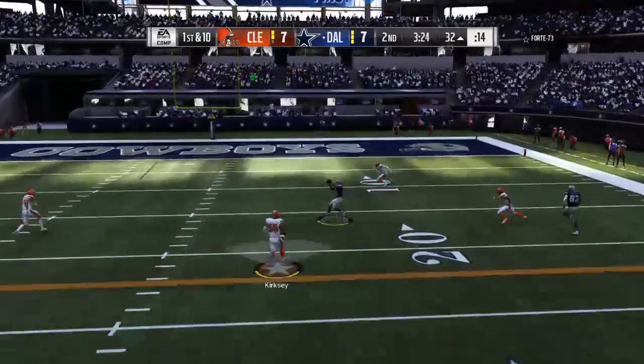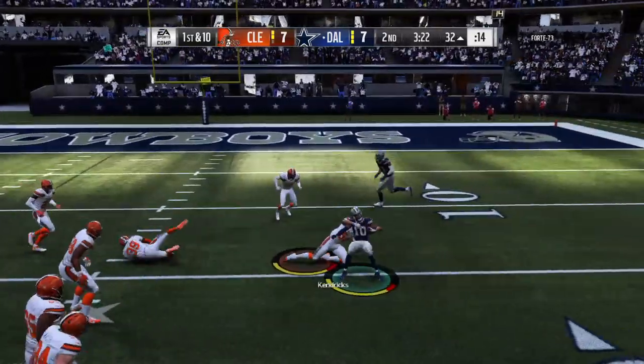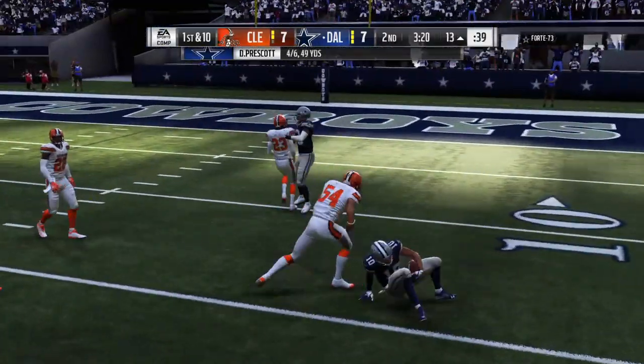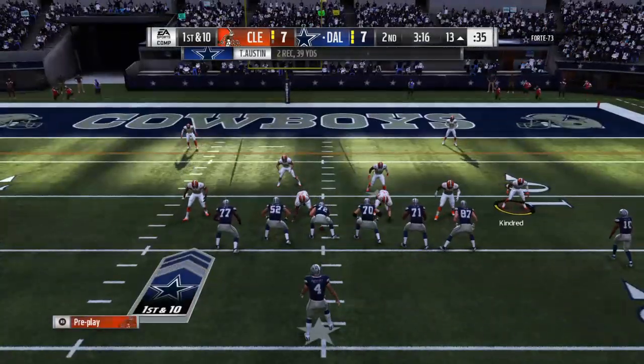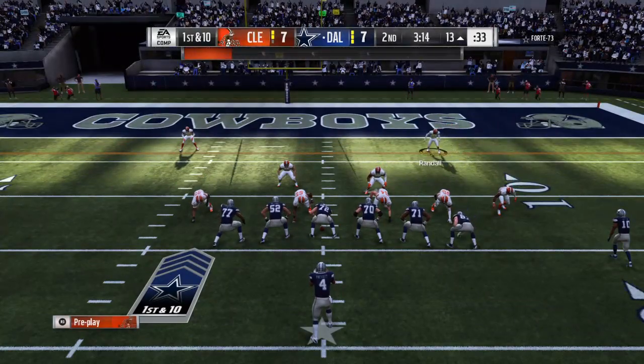Prescott looks to throw on 1st. Wide open receiver complete. And down inside the 15 he goes. Another big gainer that time. This one goes for 19 yards.